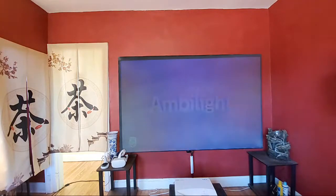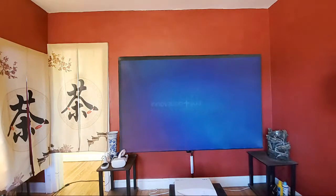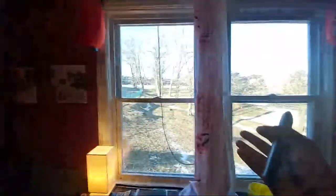The 17s will work with them. The black ones we have here will definitely work with that projector with no problem. I mean, look at it. Look how much ambient light pours through my window. Look how that screen is hitting up with no problem.